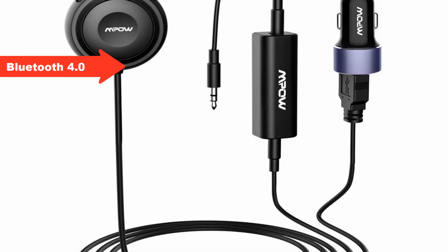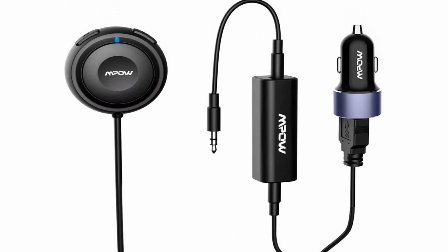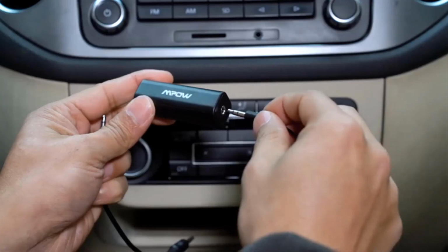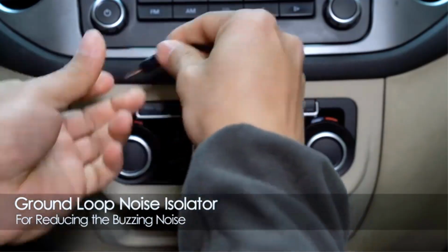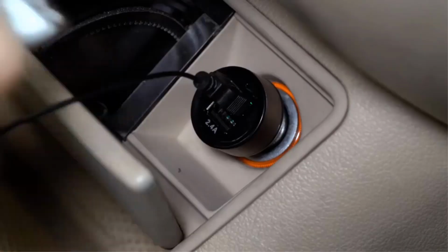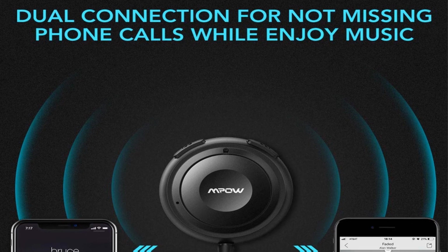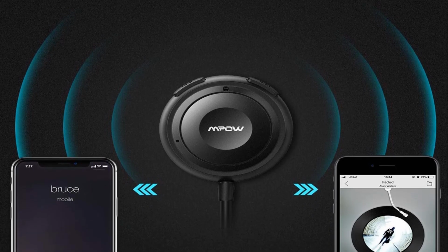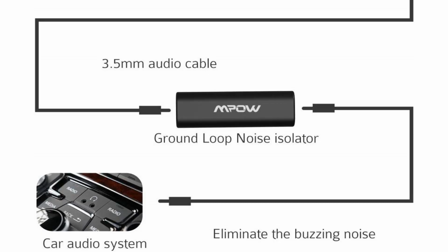Bluetooth 4.0. Bluetooth 4.0 technology offers significantly lower power consumption and more stable signal transmission than previous versions, thus giving you a lossless audio transmission and crystal clear phone calls and music. Broad compatibility. Works with almost all Bluetooth devices and all cars with a 3.5mm input.